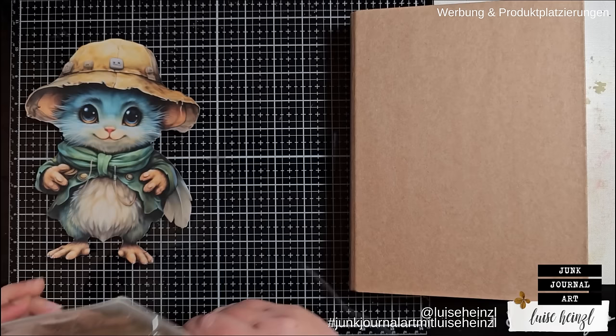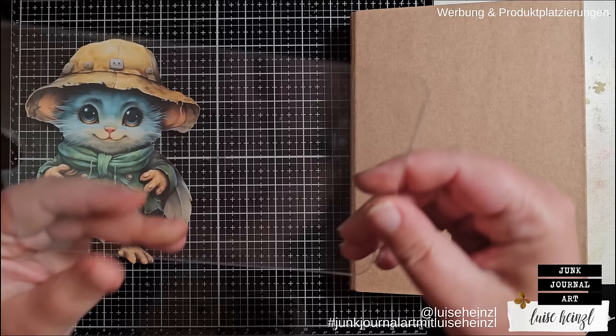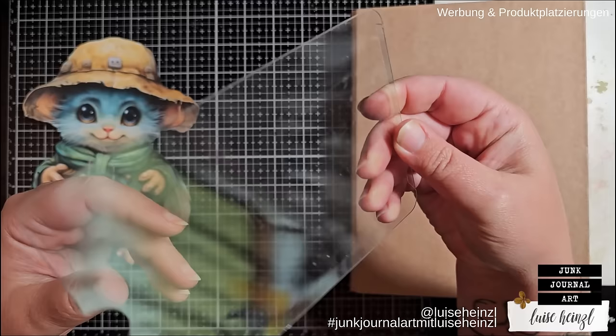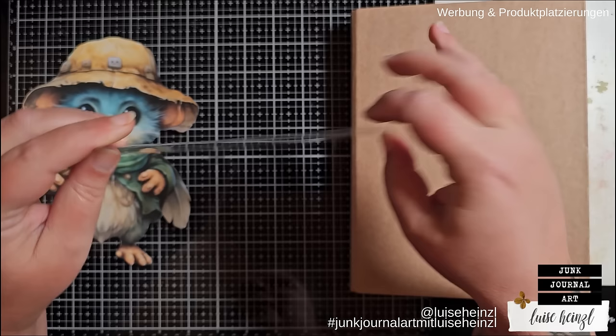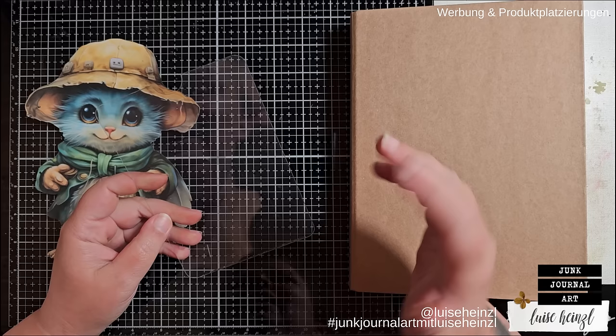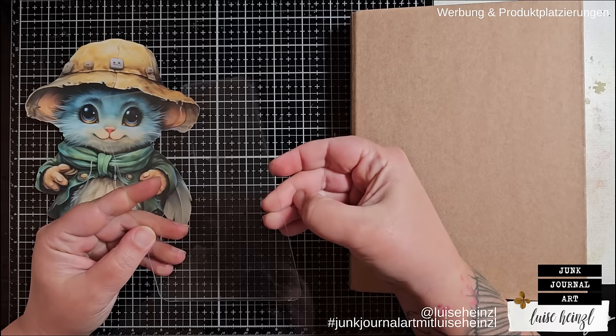I have found, ooh, a piece of feather here. Holy crap. I have found this thing. This comes from the packaging of the watercolor pencils by Ranger. So if you have the packaging and you don't know what to do with it, this is also a good material because this is relatively thick. And I also want to use this in exactly this size today. So that means my shaker is going to be really big. And actually, I have to admit, I haven't made a shaker before. I'm assuming that it's better to have something really sturdy instead of a flimsy acetate. And that's why I want to use this.